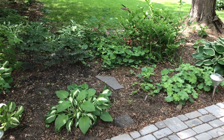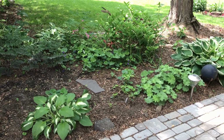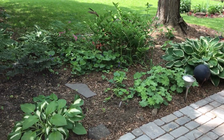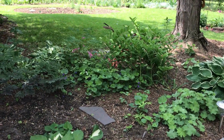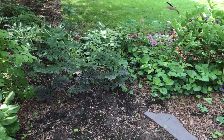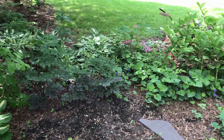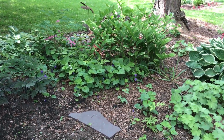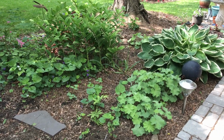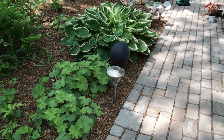Here's the shade bed from the other side. More hostas. I still need to get that spice bush, which I have not put in. Lots and lots of violets. My cohosh. Some lady's mantle. I did put in some corydalis down there, but it's too small to see.